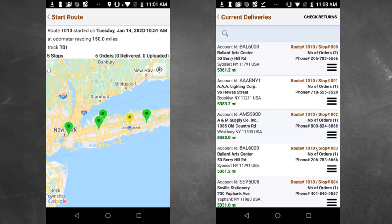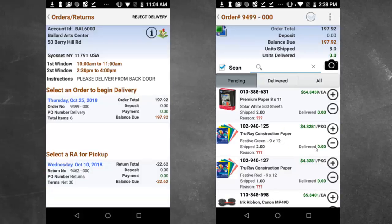Typically what happens is the driver goes out and they may click on the first stop, and you can see on the left hand side that at this first stop, the system is saying you have an order to deliver, but you also have an RA to pick up.